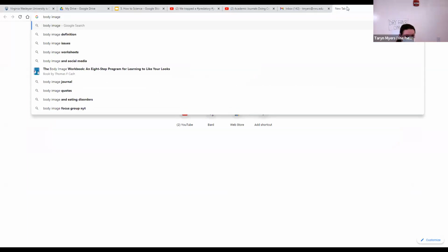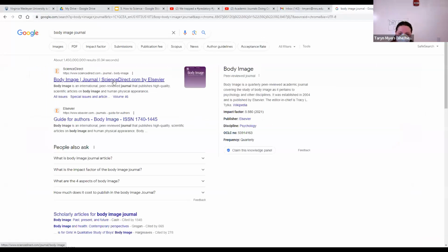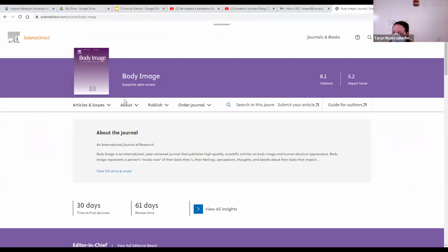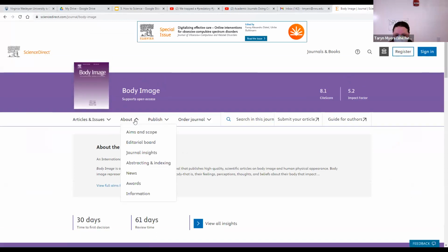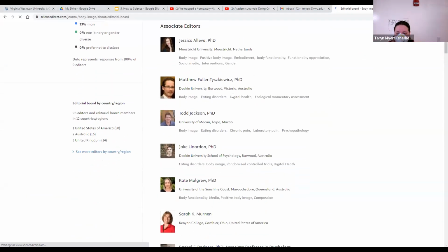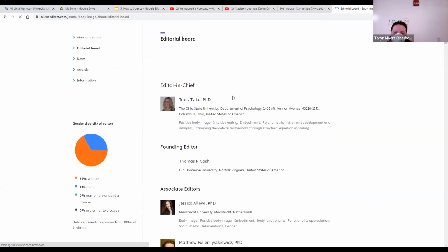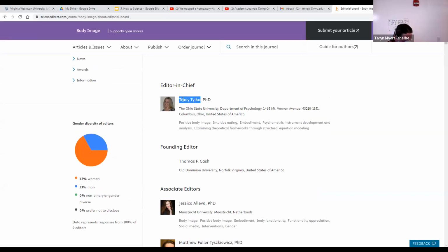It's called Body Image. It's the leading journal in research about body image, shockingly, right? Okay, so it's published by Elsevier, so they're making lots of money off of everything we're doing for them. But if you go to About on any journal, they're going to have an editorial board. And then you can see who the editors and associate editors are. And I know this intuitively because I know these people, but let's say I wanted to ask, okay, this editor-in-chief, what has she done, right?